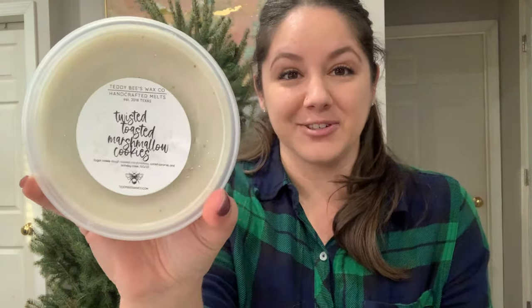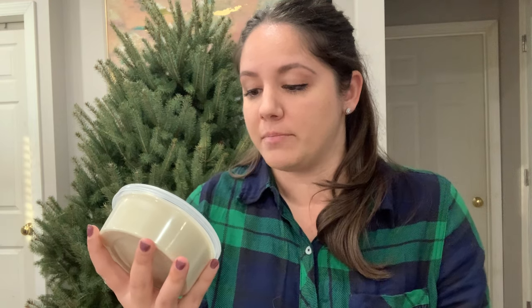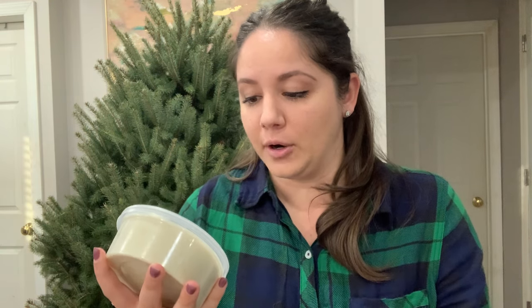Next, I have Twisted Toasted Marshmallow Cookies. So excited to smell this one. I have liked her toasted marshmallow cookies and then Mrs. Mallow's cookies. And I know a lot of people wanted Mrs. Mallow's cookies to come back this pre-order, but then she put this one out, I guess, in its place. So this is sugar cookie dough, toasted marshmallows, spiced caramel, and birthday cake. I don't know that I've ever had spiced caramel in a blend before, so I'm curious what that'll smell like.